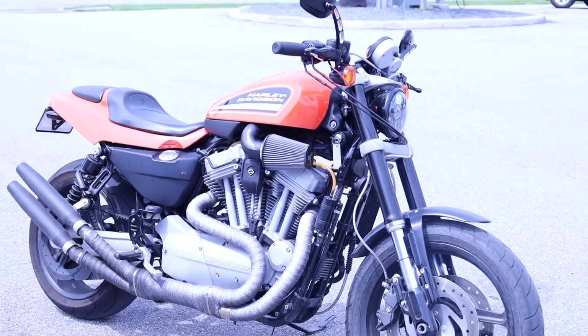I'm excited to ride this hopped up Harley back to back with my travesty, my crimes against nature. My bike is fast, it handles good, but it's ugly as sin. You can't have all three, you gotta pick two.